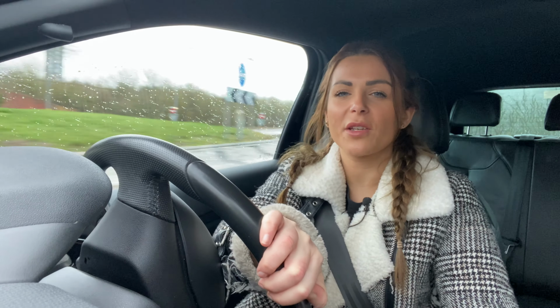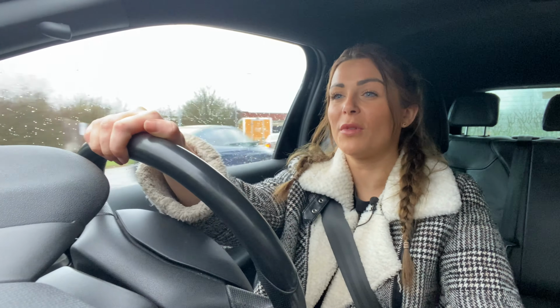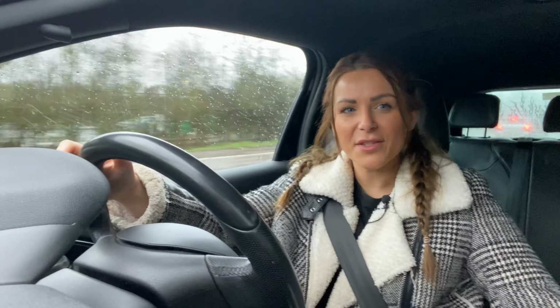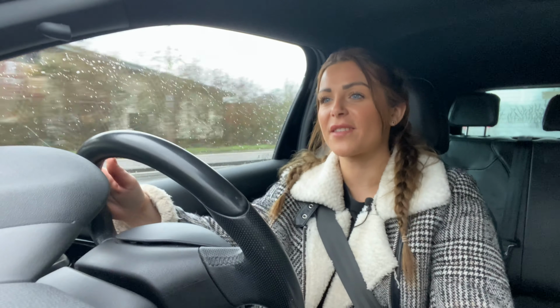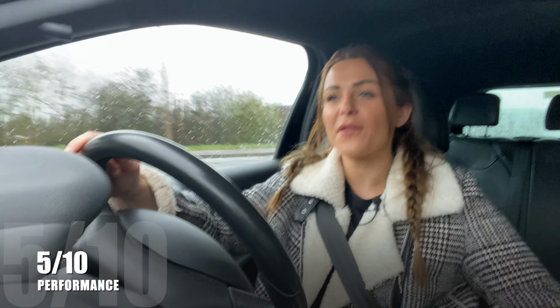Overall, performance can probably be described as warm rather than hot, but the DS3 is still really enjoyable to drive, and it's got a good amount of power for the size of the car. I'll score this a 5 out of 10.